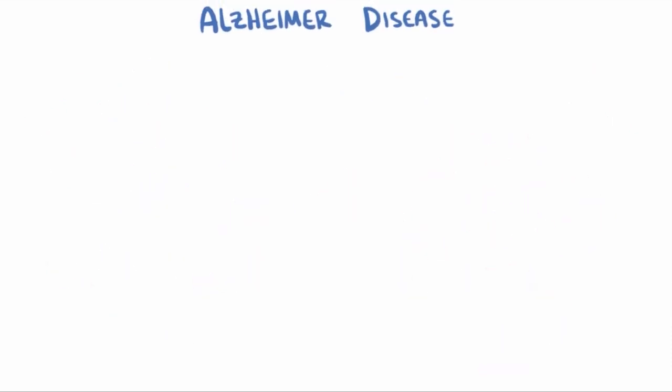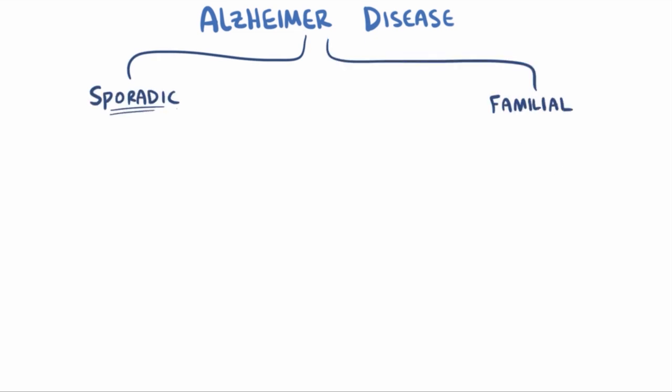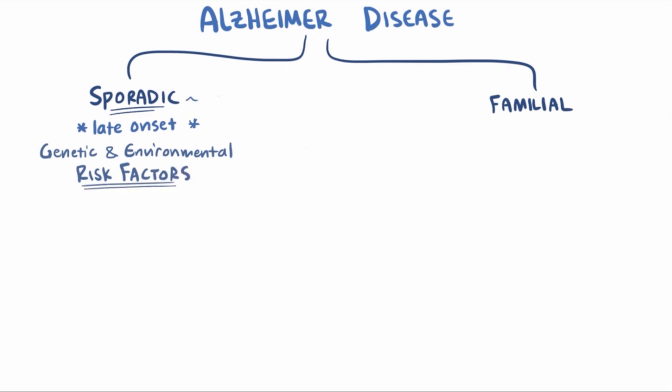Well, Alzheimer's disease can be split into two groups, sporadic and familial. Sporadic is used to describe the late onset type where the exact cause isn't very well defined, and is probably a combination of genetic and environmental risk factors. And sporadic accounts for the vast majority of cases. With sporadic Alzheimer's, the risk increases significantly with age, affecting around 1% of people between ages 60 and 65, and 50% of people over the age of 85.